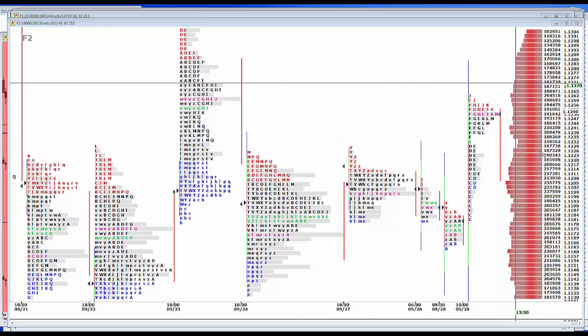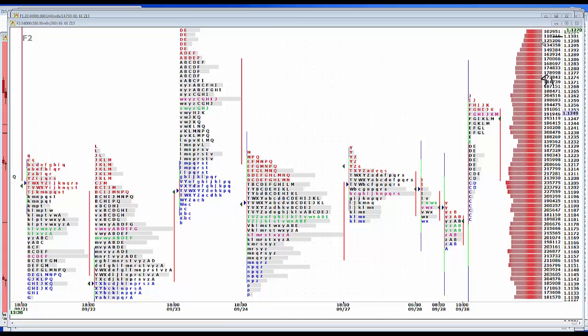Selling 12.75 would be sell 1. Then 113 even, sell 2. On the buy side, we broke it out at 32, so 12.25, buy 1. And buy 2 would be 12 even.